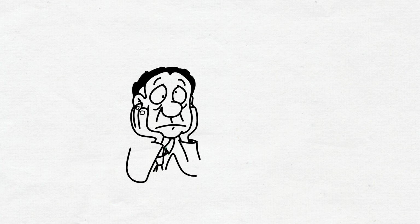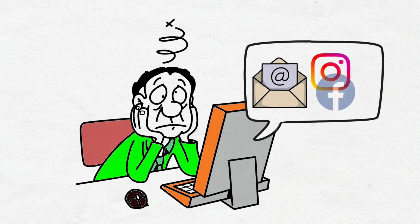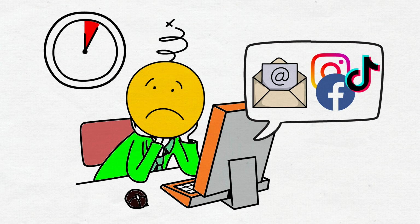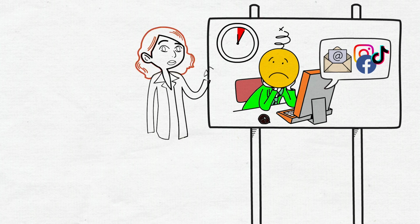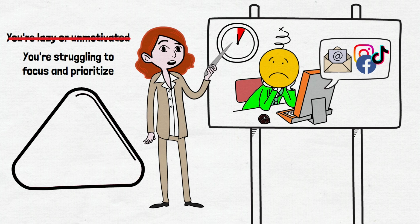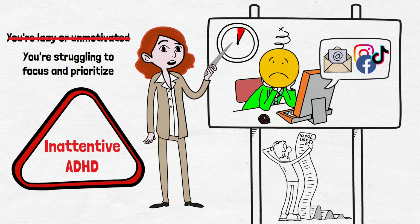For example, let's say you have to write a report for work. You sit down at your computer, but your mind starts to wander. You check your email, scroll through social media, and before you know it, an hour has gone by and you haven't written a single word. You might start to feel anxious or stressed, but still can't seem to get started. This is where procrastination comes in. Instead of facing the task head on, you find yourself putting it off until the last minute. It's not that you're lazy or unmotivated, but rather, you're struggling to focus and prioritize. This could be a sign of inattentive ADHD because your brain might have trouble prioritizing tasks.